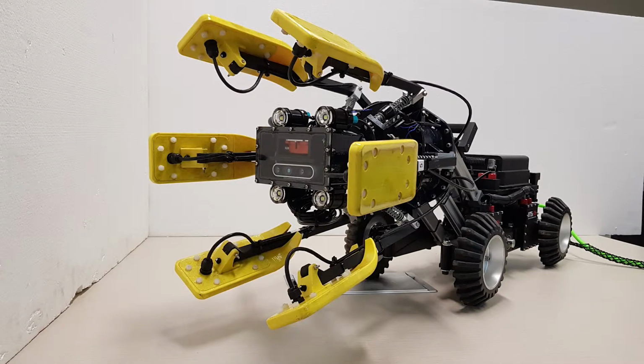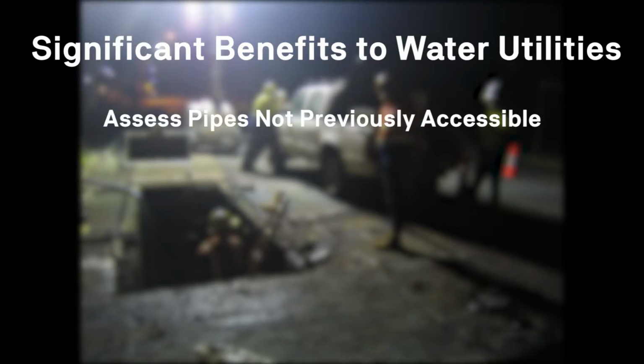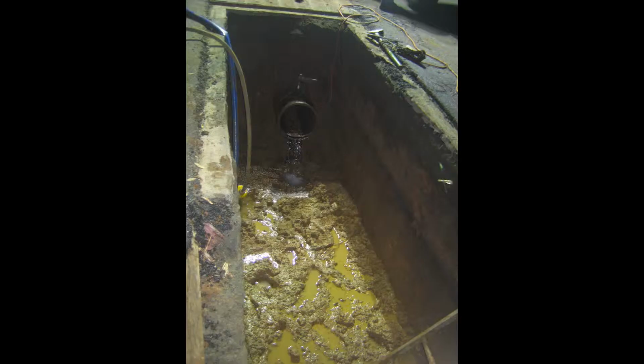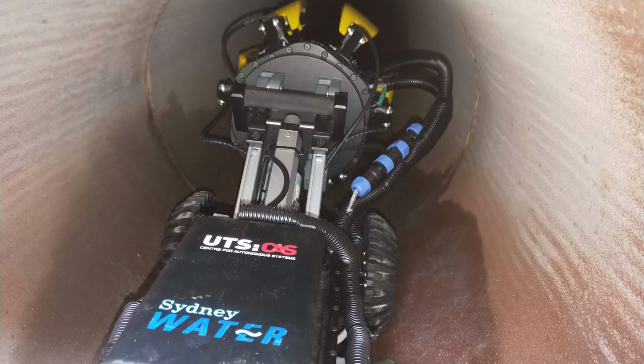R2T2 has created a number of significant benefits for Sydney Water. It allows preventative pipe replacement and repair of all affected sections of the pipeline while vehicle traffic is being controlled and water is shut off. The use of R2T2 reduces water loss from multiple main breaks. It allows improved services to customers by preventing future damage and disruptions.